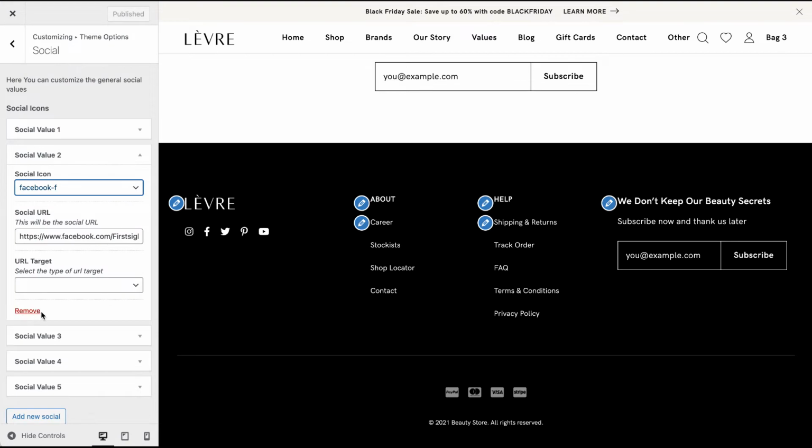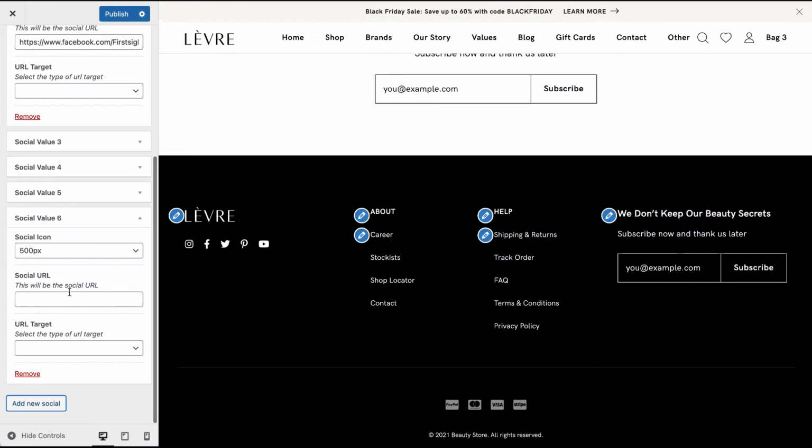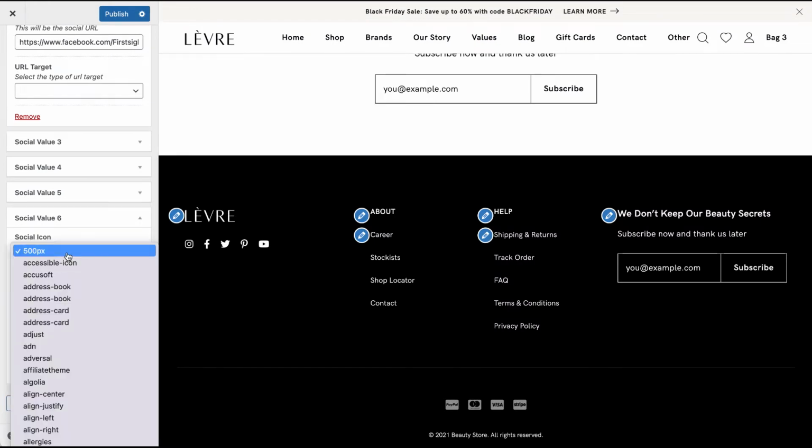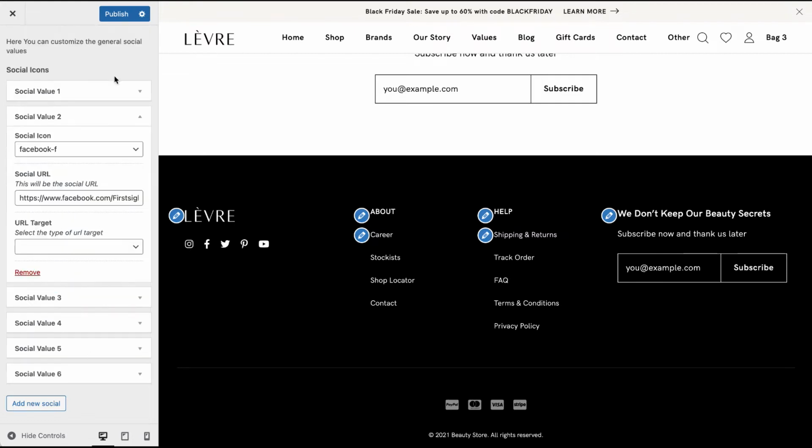I can remove icons by clicking on remove button, and I can add new social media icons by clicking on add new social. I will need to choose. Okay, so just choose social media you are using and provide profile links to your social media accounts. Click on the publish button to save the changes.